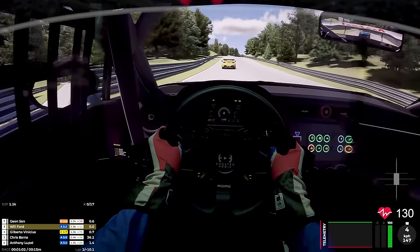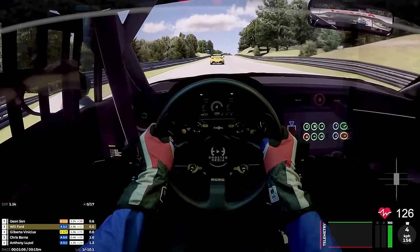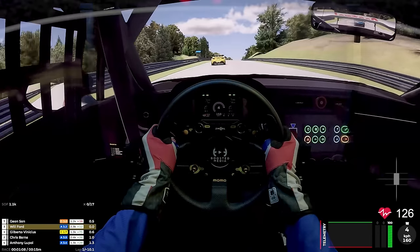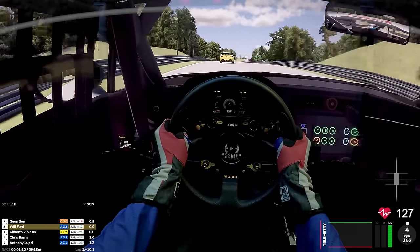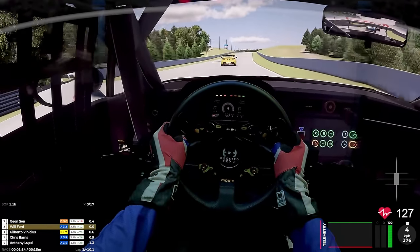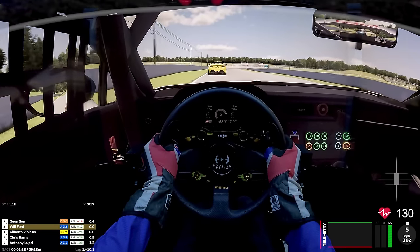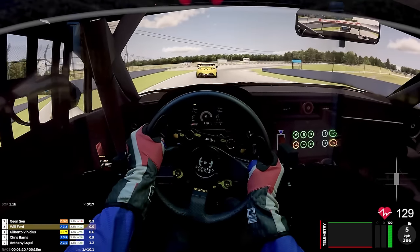0.7 of a second gap in front. Let's make this happen, guys. It's been a while since we've had a win. I feel like I might just say, he came all the way from 7th place? Well, looking forward to seeing the replay of that. But that gives me even more hope. Let's see what we can do.